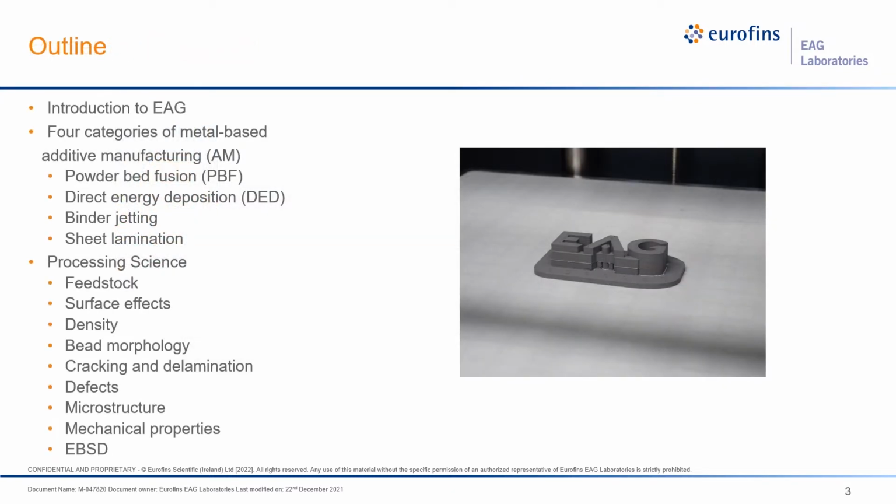Here is a brief outline of today's webinar. I will give an introduction to EAG for those of you not familiar with us. Then I will introduce the 4 categories of metal-based additive manufacturing. And then examples will be given on how the processing science in metal additive manufacturing can influence the final printed part. All examples are techniques and metallurgical expertise that EAG can provide clients to assist in understanding how to print a part with the desired properties for a specific application.